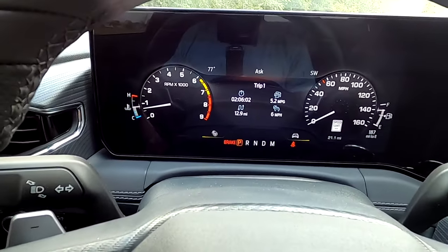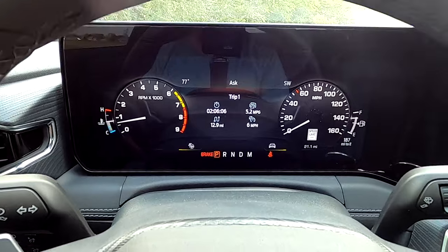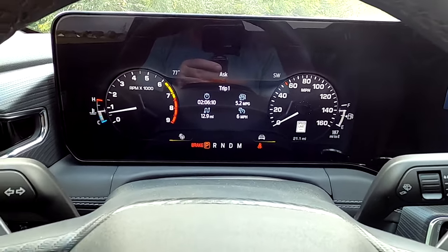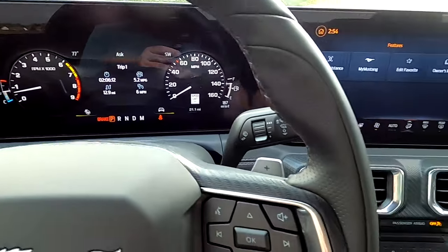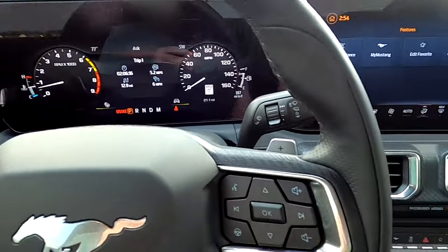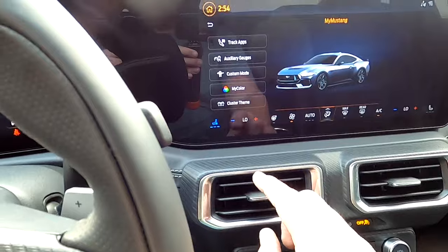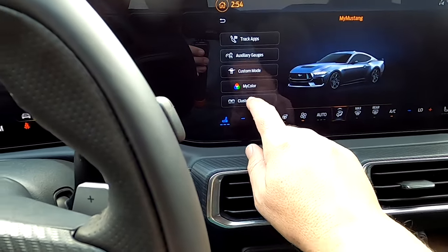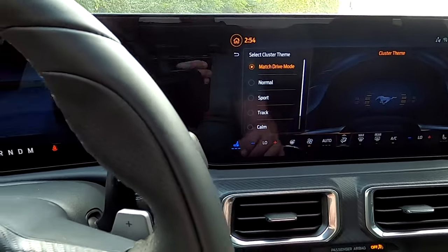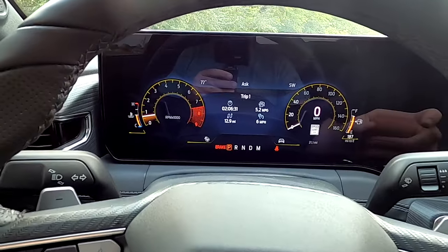Alrighty, taking a look at the instrument cluster. Now what we have right now is the Fox body style. Of course, this is new, made all the rage in all the press materials and everything like that. However, it is adjustable and you can make it match drive modes. To adjust it, you hit this Mustang logo here. And then over here, you'll go to your cluster theme and you'll see it says match drive mode here. So we're in normal right now. So that is our new cluster theme.